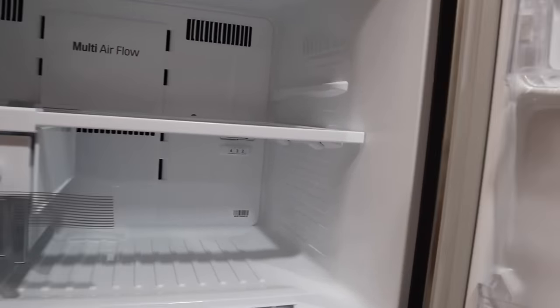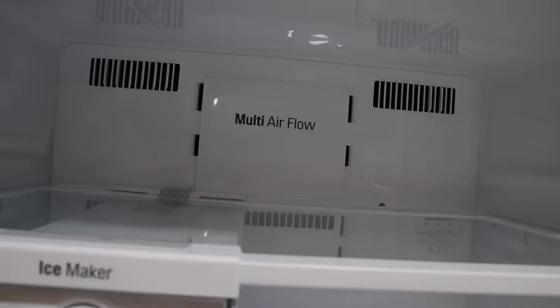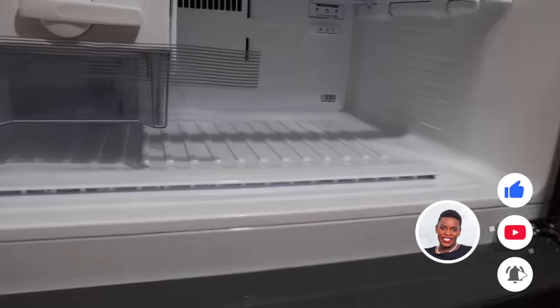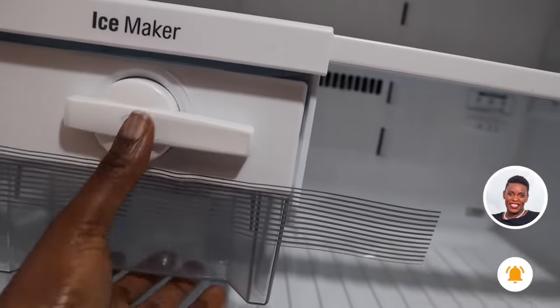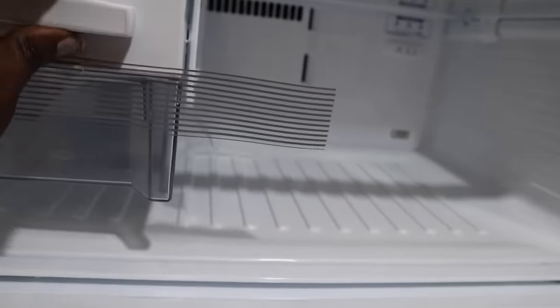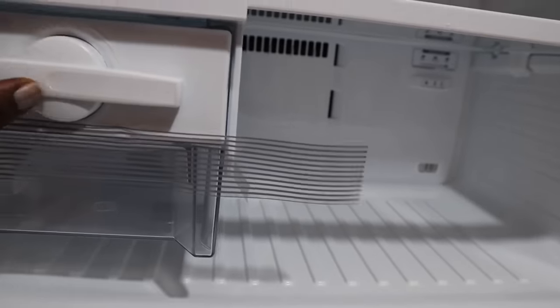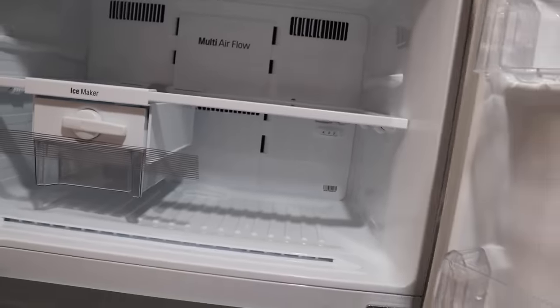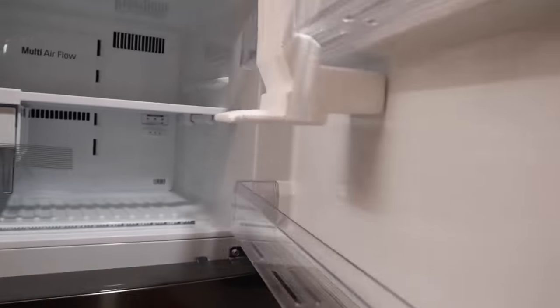So the freezer is very, very spacious. I'm going to be able to fit my large containers here, especially after batch cooking. The other one, we already removed the ice maker, so now we get an ice maker. Yay! Okay, I'm about to break it. We'll figure out how to do that. So that is the freezer section. I'm happy with that.